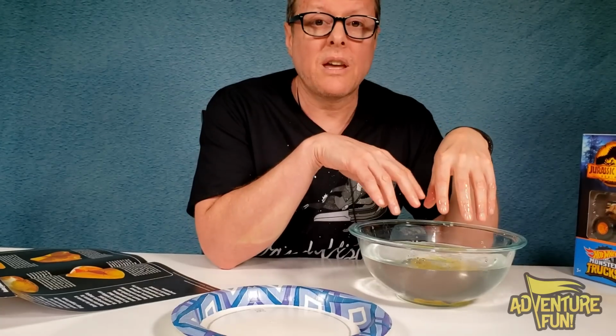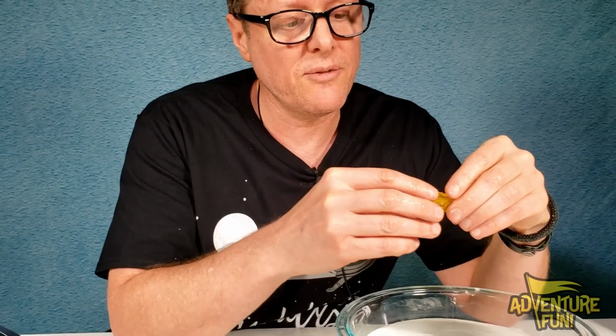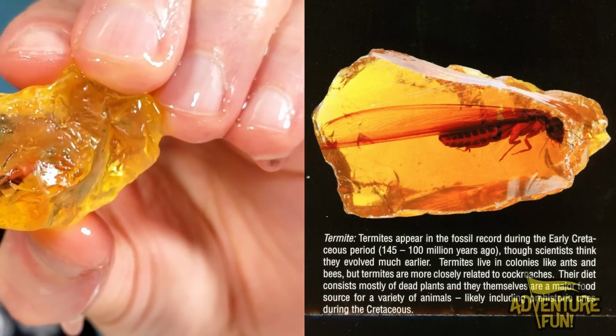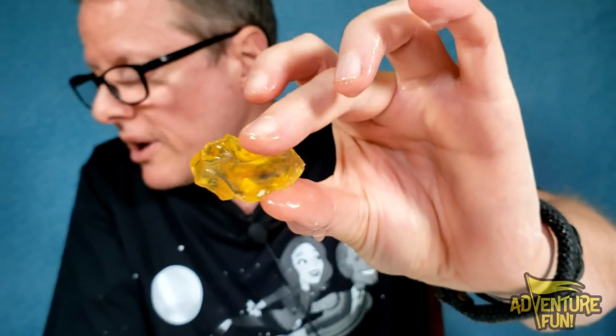We'll be right back. Okay, guys, we cleaned this up and we think they look pretty good. Well, as near as you can tell without the magnifying glass, but here's the first one. And I think that's going to be a termite. I don't know if camera mom could get a good angle on that. We'll try to do a close up. And then on the back, you see that? You can see something in there, but that's what the magnifying glass is for, so you can really zoom in on it.